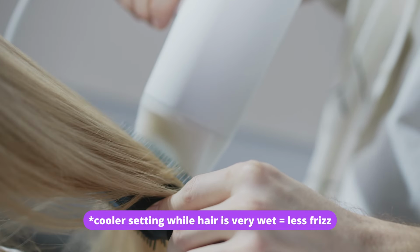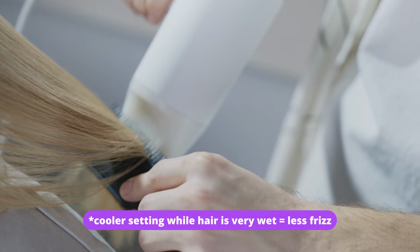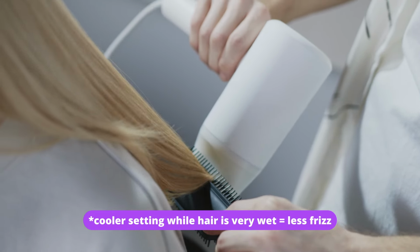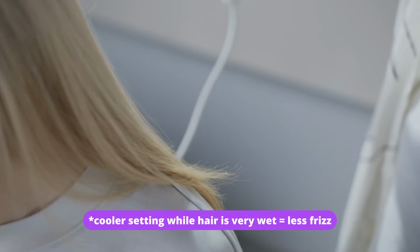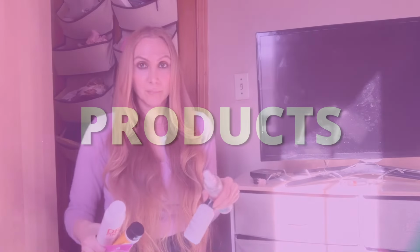And then I remember I think it was the last time I blow dried my hair, I pumped it up one setting on the heat. It just dried a little bit faster, but honestly, you can do it on cool and your hair will thank you. It'll be a lot smoother. For me, I think my hair looks less frizzy, overall smoother, a little bit shinier, and just feels better when I keep it on the cooler settings and I increase the airflow.